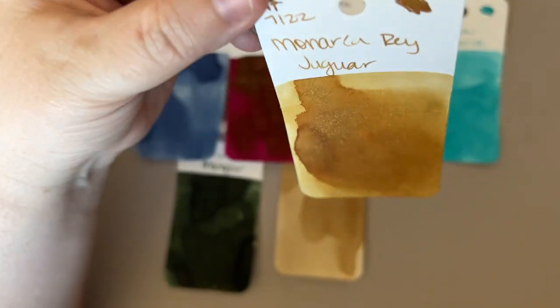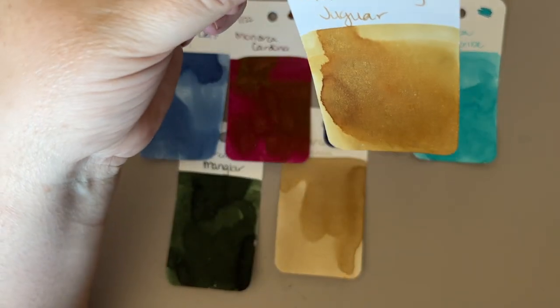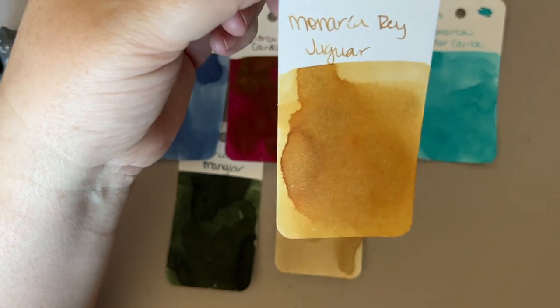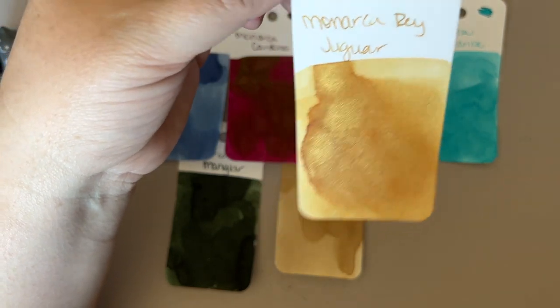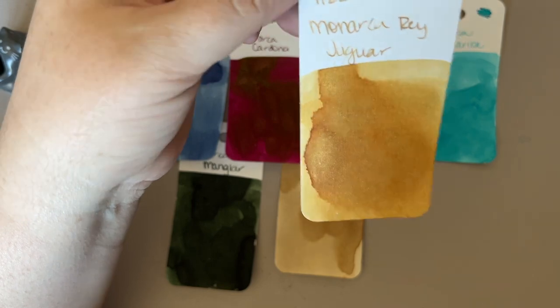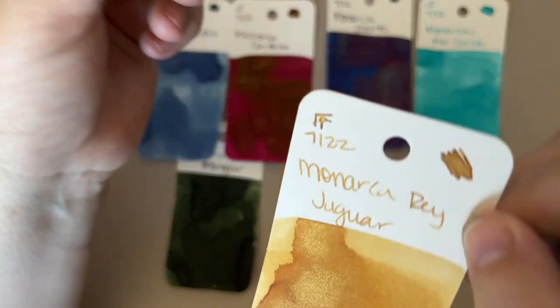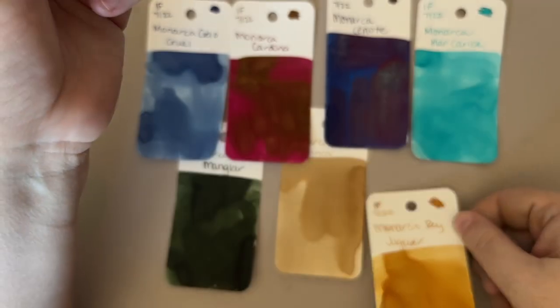And then we have this Monarca Ray, which I feel like is a chill version of Golden Barrel, where Golden Barrel is a really orangey yellow, and this is easier on the eyes for me, but you still get some of that pretty shimmer, especially where the ink goes down pretty heavy.